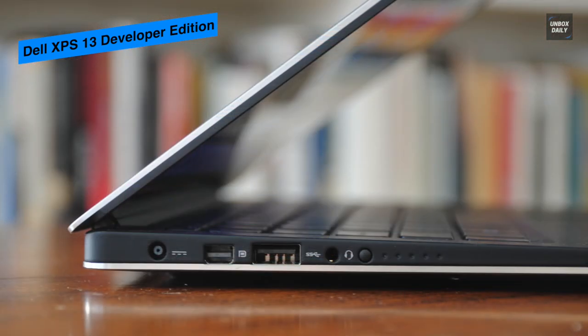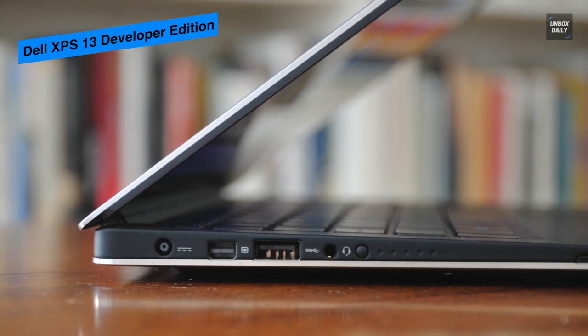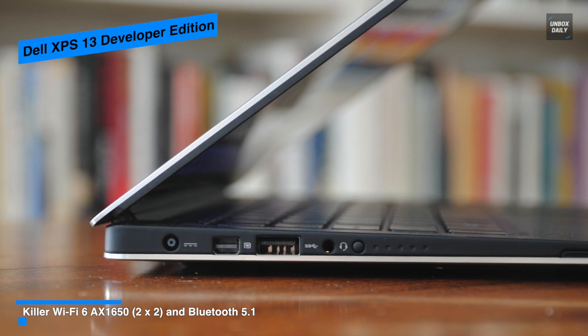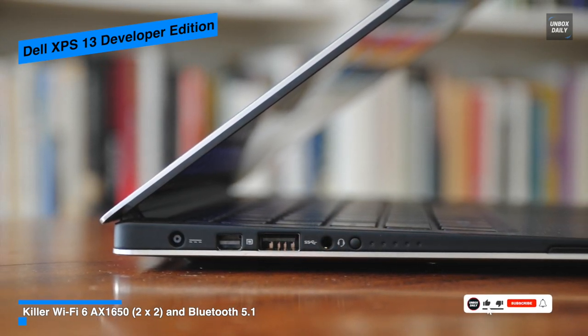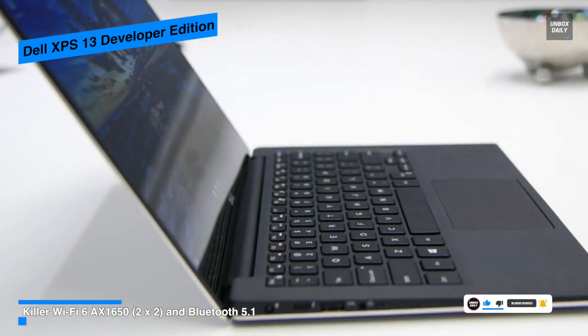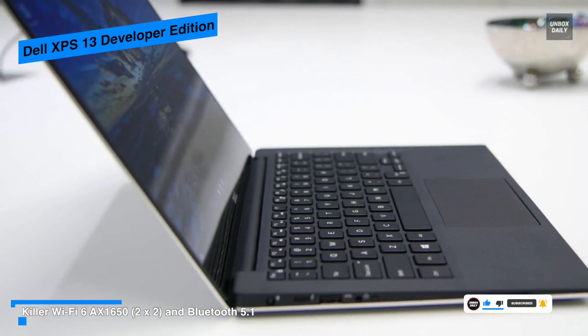Design-wise, constructed from CNC-machined aluminum and imprinted with a stainless steel Dell logo, it's a slimline laptop that comes in at just 14.8mm. And being 296mm wide means that this Dell XPS 13 is also an ideal laptop that functions well and looks professional without being too big.